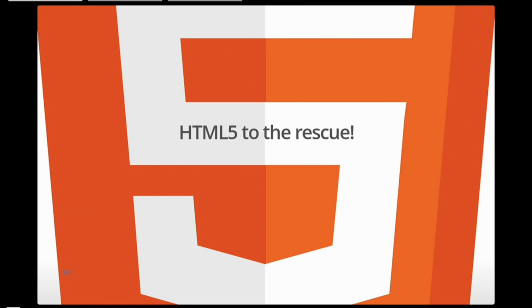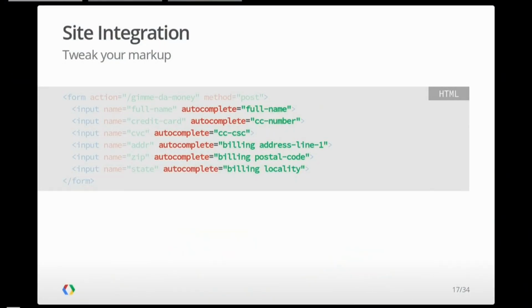So a while back, HTML5 added the autocomplete attribute, which we then implemented in Chrome for Chrome's form filling, and then we are piggybacking and reusing it for requestAutocomplete. So if you want to invoke the API, you can take 1 second and add autocomplete to each input name. So as we expected, they're actually all billing address inputs. Great.